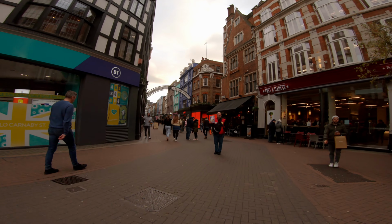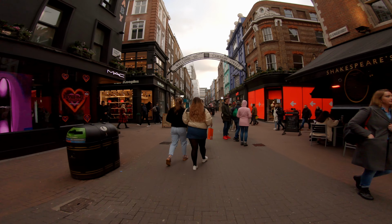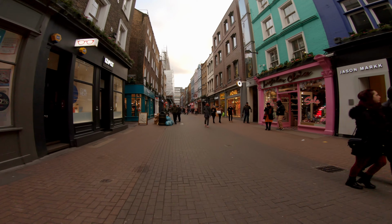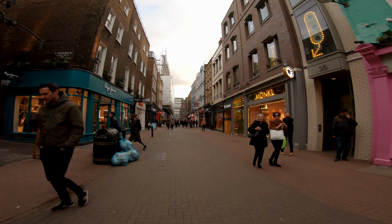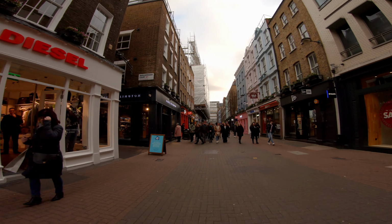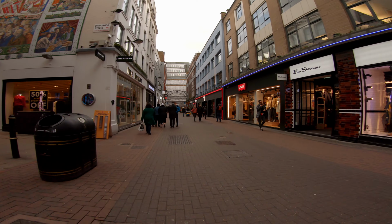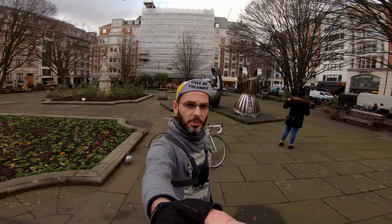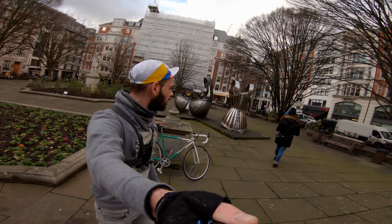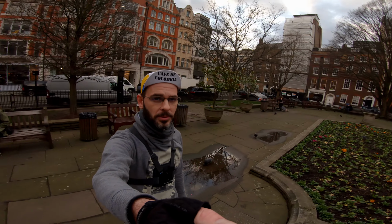Now on Carnaby Street. Carnaby Street is quite busy today compared to everywhere else. But it always is. Just having a quick stop in Golden Square, admiring the artwork behind me. It's quite a nice square in the middle, in the heart of Soho.